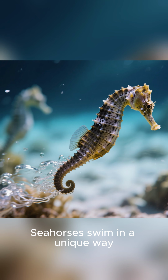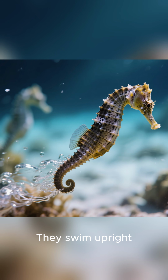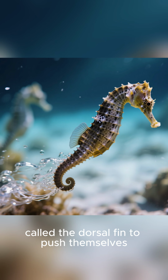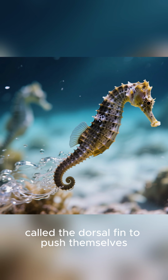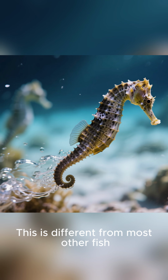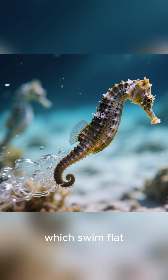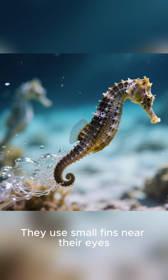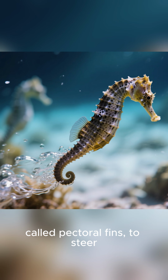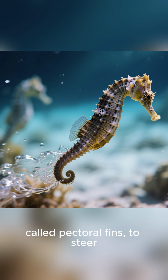Seahorses swim in a unique way. They swim upright, using a fin on their back called the dorsal fin to push themselves through the water. This is different from most other fish, which swim flat. They use small fins near their eyes, called pectoral fins, to steer.